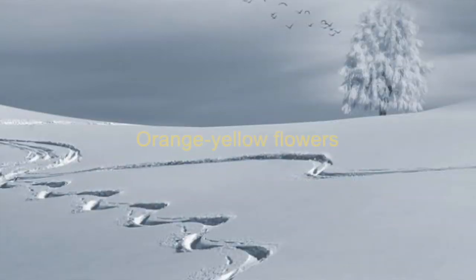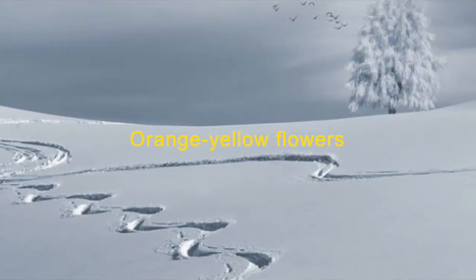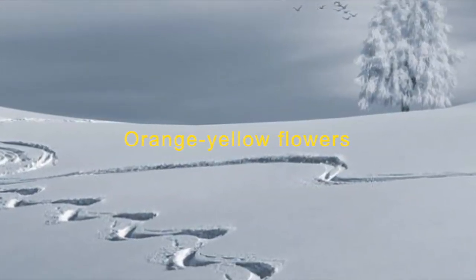Apparently it says that orange yellow flowers appear in the winter. I've never had that happen with the other plant that I had, but I'm looking forward to that. I'm going to try to find the best soil for it.